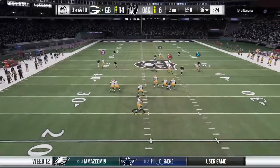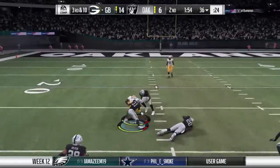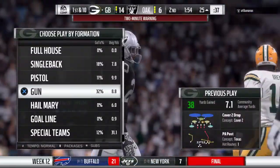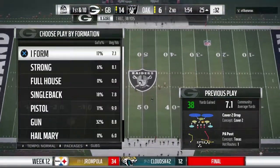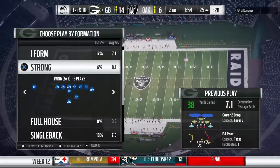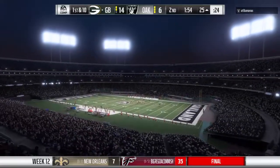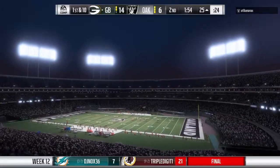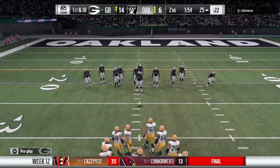On play action, Rodgers. It's complete. It's gone. And they're able to get this one down to the 25. Officially a minute 54 to go in this first half. We'll come back to Oakland after this. And now a first down following that long gain.